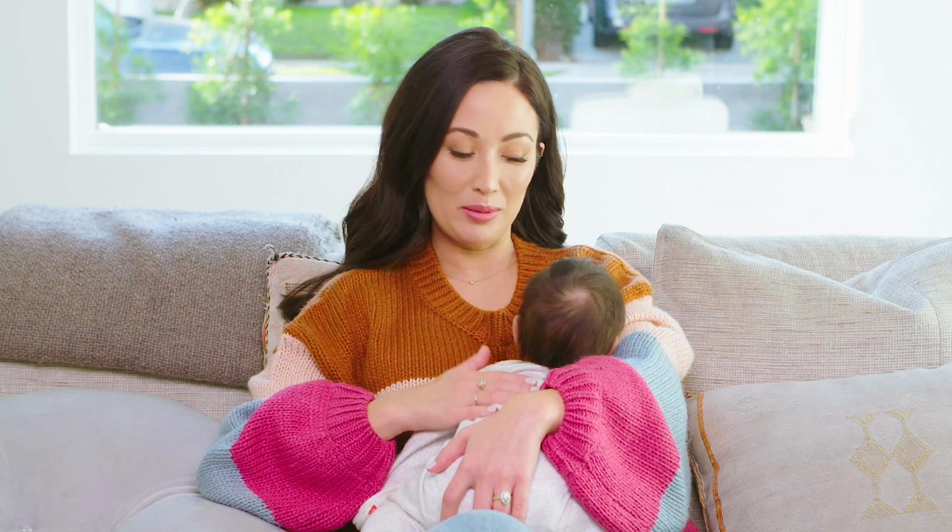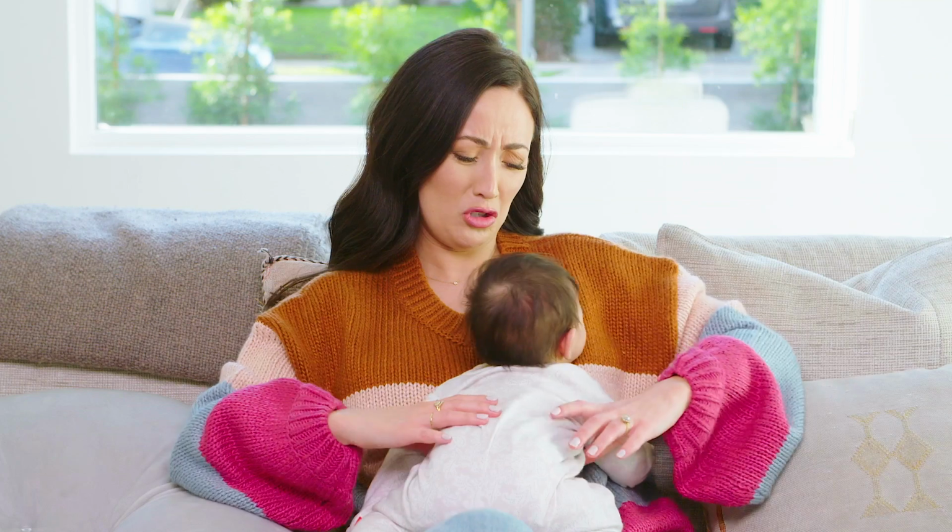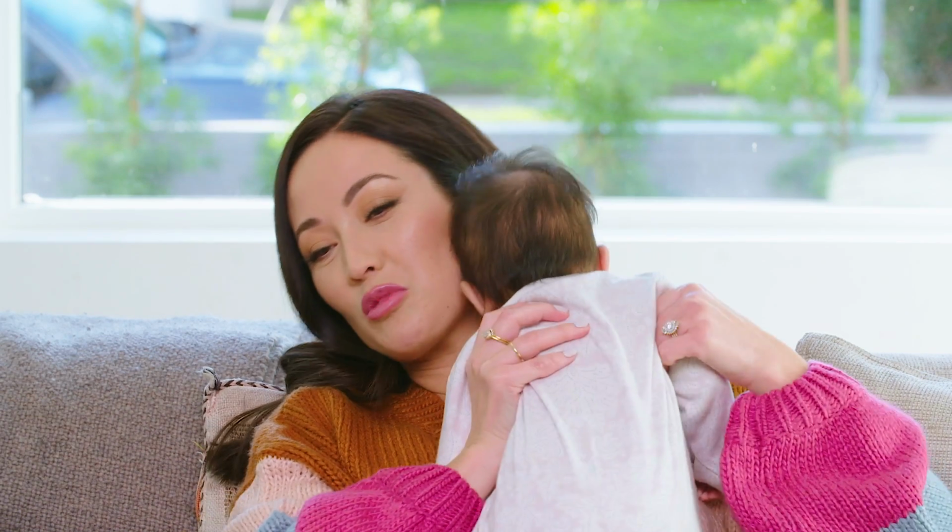Speaking of the Miku camera, we had to break for a second because it alerted me that my little baby was waking up, so I went and got her, and she's sad. She's sad that I actually took her from her sleep.